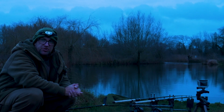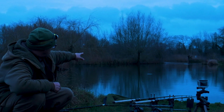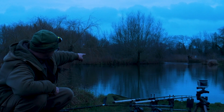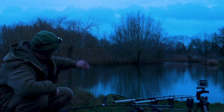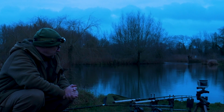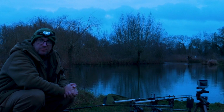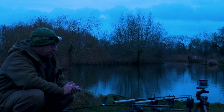I have seen a fish crash out a couple of times straight behind me. I don't know if you can see out there, there's a little island and then there's the spit. They crashed out between the two, came out twice, so the fish are definitely moving, which is a good sign, because all the time they're moving they're also going to need their energy, so they're going to need to munch every now and again.